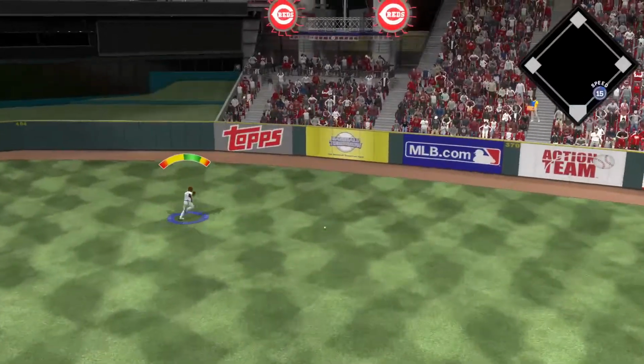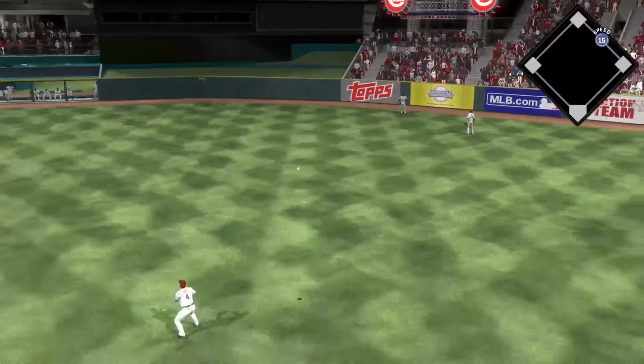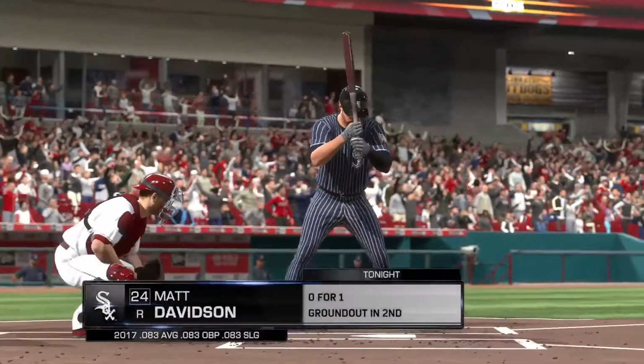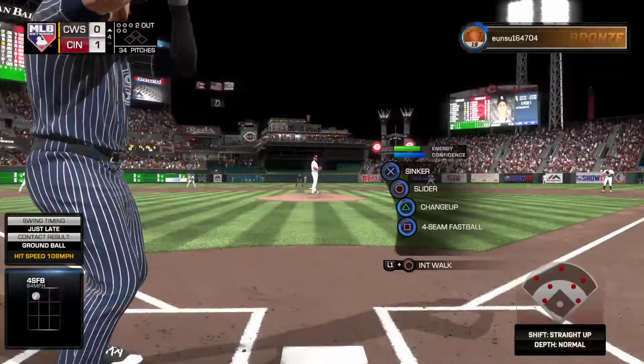And that's into the outfield for a 1-out base hit. The throw into second. The tag, and he's nabbed, trying for 2. Stepping in and ready for another shot, Matt Davidson. 0 for 1 for him here in this one.